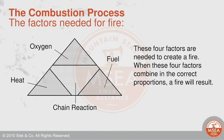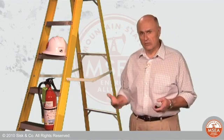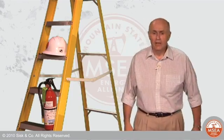The oxygen is in the air around us. The fuel is anything like wood, paper, plastic, oil, gasoline, any number of things. And the heat is really around us as well. It can come from the sun. It can come from other sparks, other ignition sources, overheated wires, or whatever.